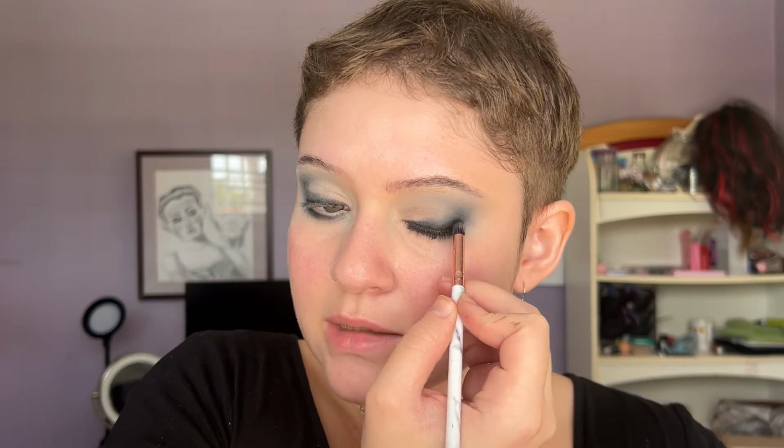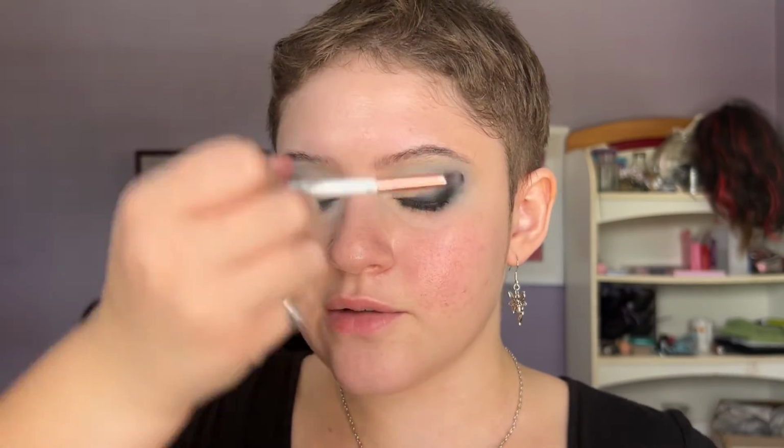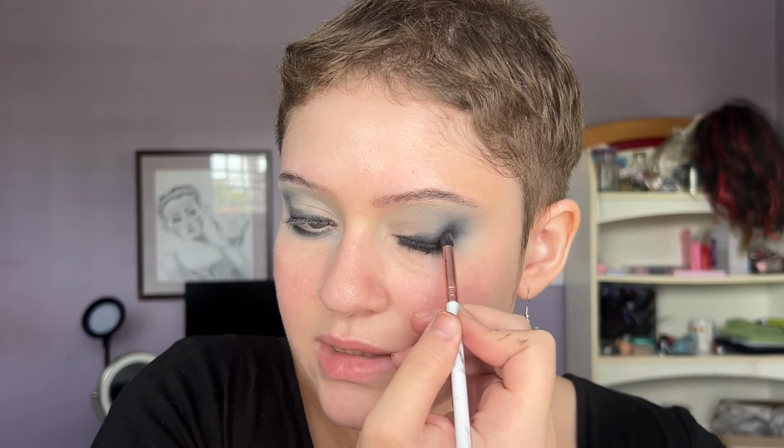I'm going to be placing some black eyeshadow here, right at the end of my eye. Like my eye, it ends here. So I'm going to be placing the eyeshadow here because that's where we want the darkness to really stay. Just going to blend that out a little bit here on the crease.